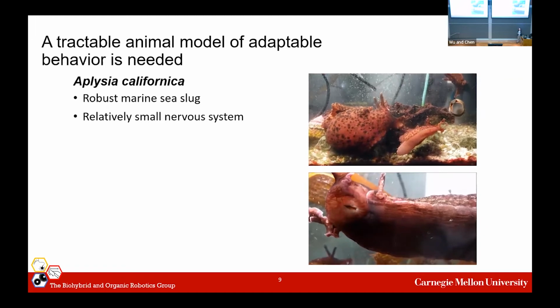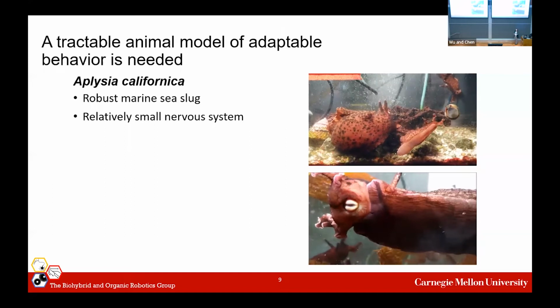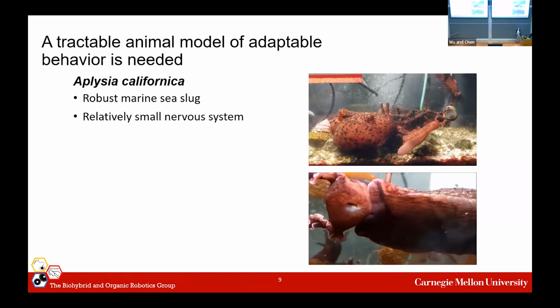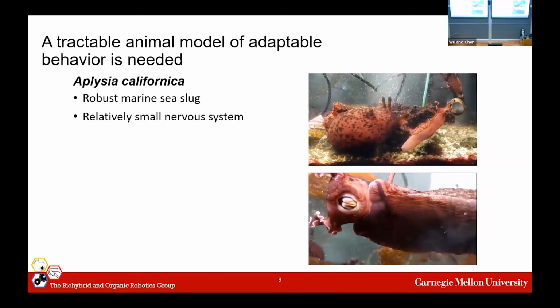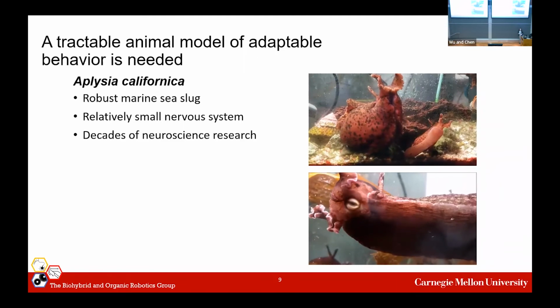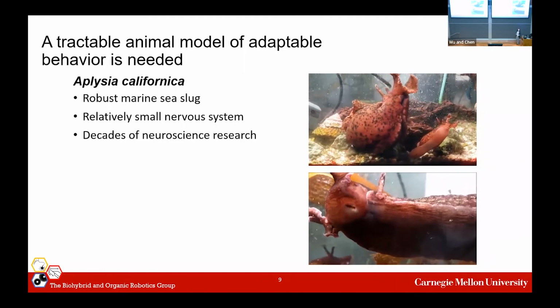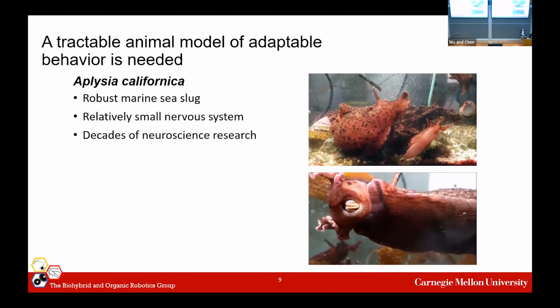This is in comparison to mammalian systems that can have millions to billions of neurons, right? It is conceivable that in this animal, we could know all of the connections between neurons and what muscles they're working to control. We don't yet, but it's conceivable. And with that means that there are decades of neuroscience research that tell us a lot about a lot of these neurons and specific muscles.